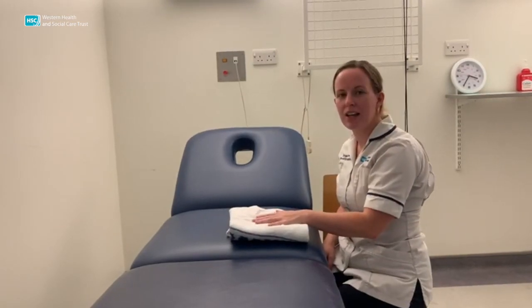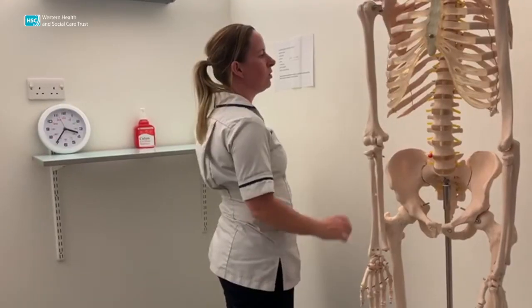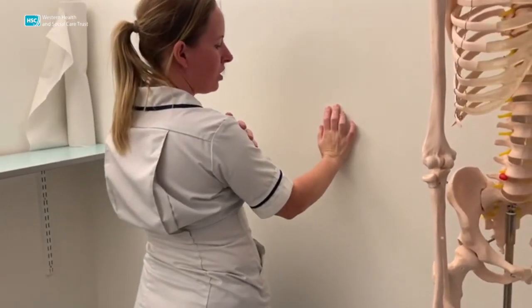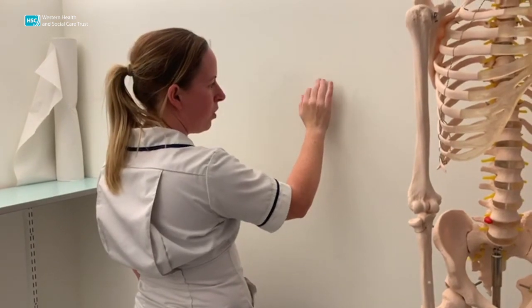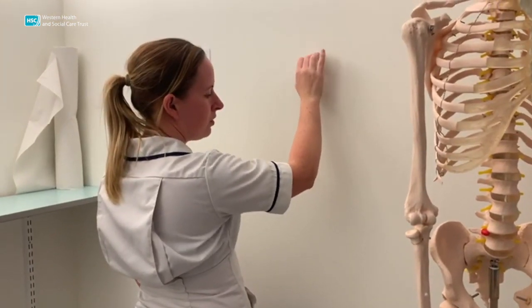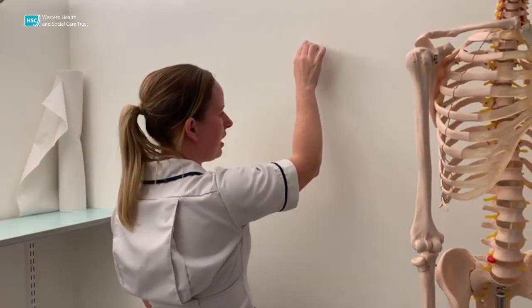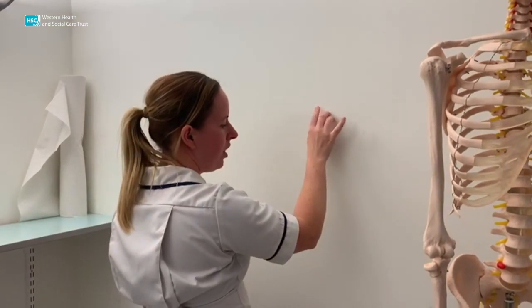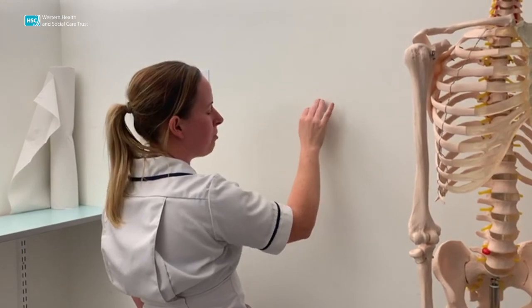Once you've mastered that exercise, what we would say then to progress it on a wee bit, you're moving to finger walks at the wall. So what we're doing now, so this is my sore arm, standing close to the wall, and then you're just going to try and walk your fingers up the wall. Again, just wherever you're comfortable, and then back down again. Same as the other exercise, about 3 to 5 of each initially, and if that's comfortable enough, building up to about 10 of each.